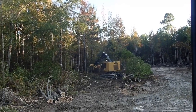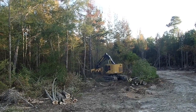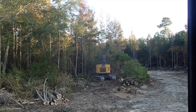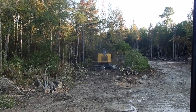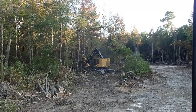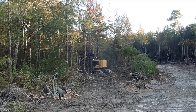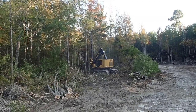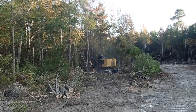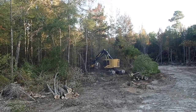You can lay that tree no matter what you're doing. You can lay that tree at any angle all the way around you that you need to lay it. It doesn't matter. Got it. I didn't think he was going to get that one. He done went too low on it, but he still pushed on through it.